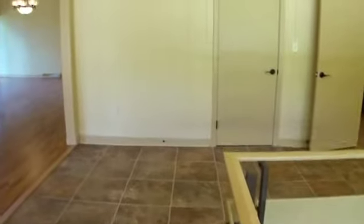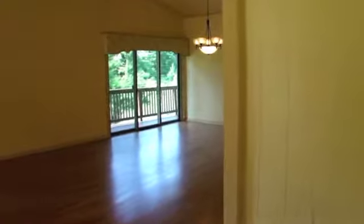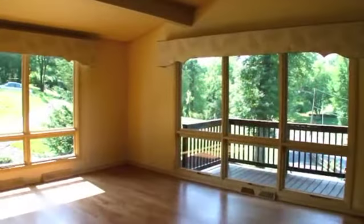To the left of the foyer is a gigantic formal living room with beautiful hardwood floors and floor-to-ceiling windows topped by custom lighted valances. A grand piano would work great here. A formal dining area completes this spacious room with balcony access.